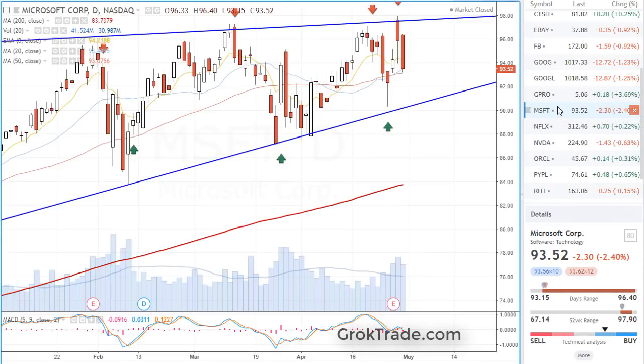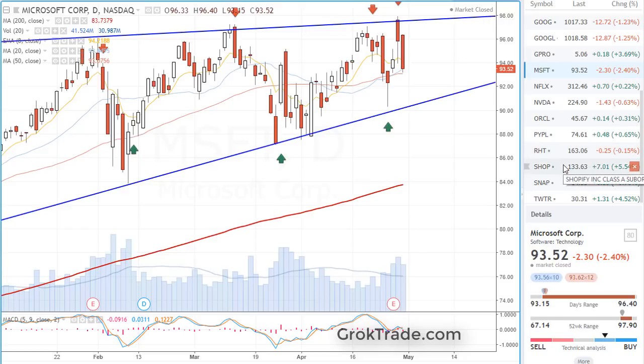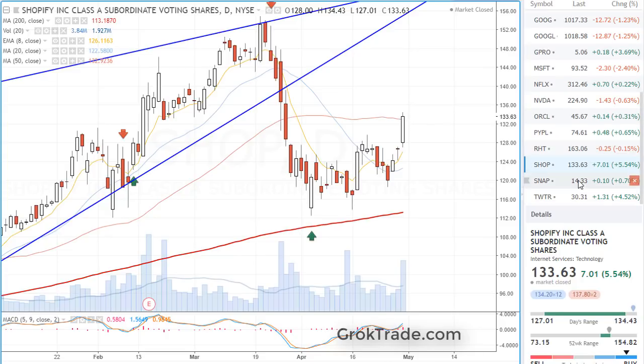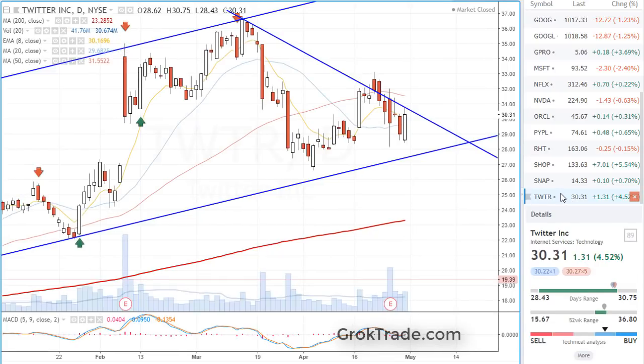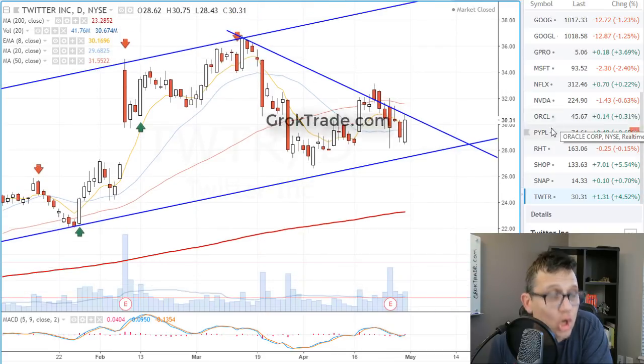Oh, man, Microsoft down 2.4. We already talked about that one. Whoa, Shopify up 5.5%. I had a buy on that one back here at 120. I was underwater on it a little bit. Now we're at 133, almost 134. Boom, baby. That called Twitter 4.5 up. So I have a sell on it. I stayed with my sell. If it pops over this, be ready to buy Twitter.